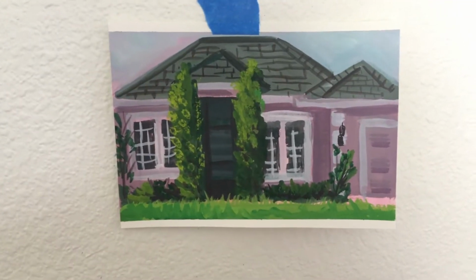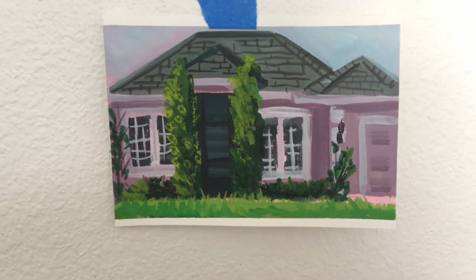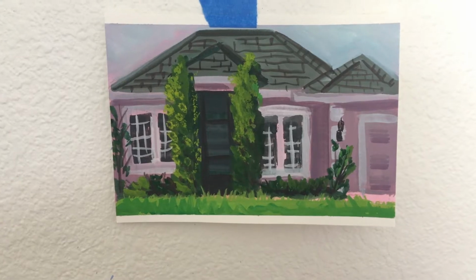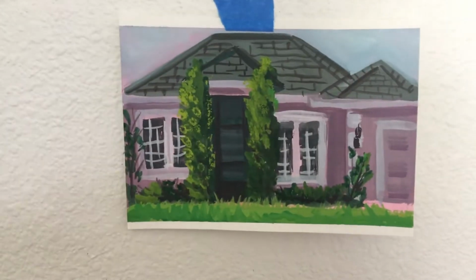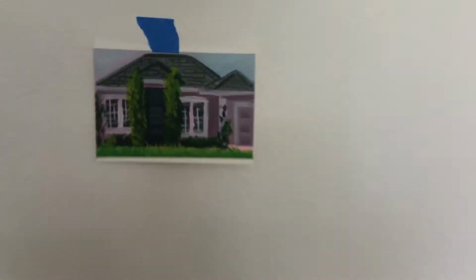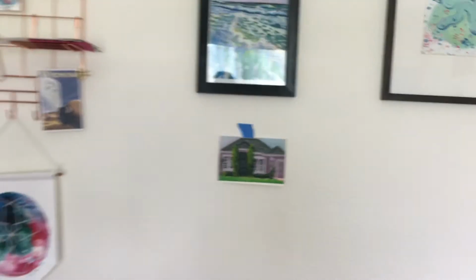Today's the first day of Inktober, and the prompt for today was home. So I literally went outside, sat in front of my house, and I painted my home. I really like the way the shrubs turned out. They were cool. And I'm going to be hanging all of them up on my wall over here because I'm trying to get a really cohesive look this year.